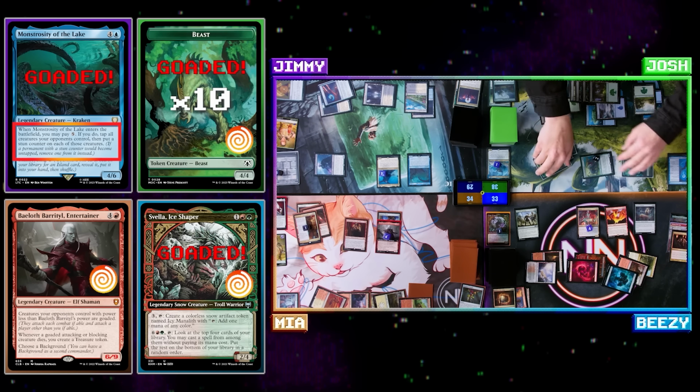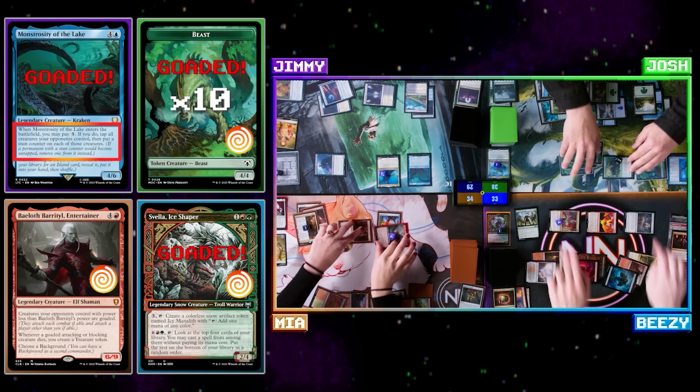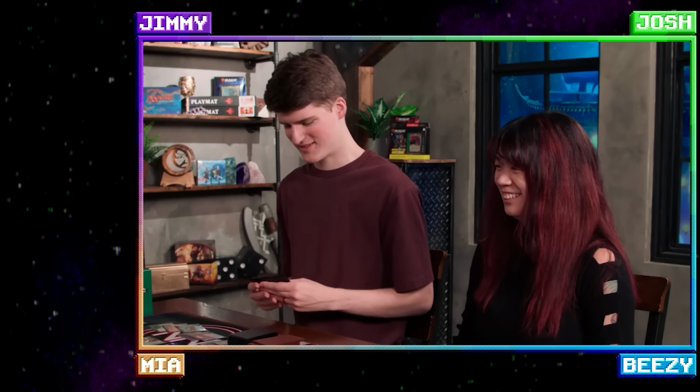Okay, well, everything gets tapped. They're all tapped. Everything. Yay, we're not goaded. I mean, we are, but we can't do anything about it. No. Jimmy's still goaded. That's an upside. Jimmy's still goaded. Oh, yeah. Ooh, he can attack us. Us? It's not us.